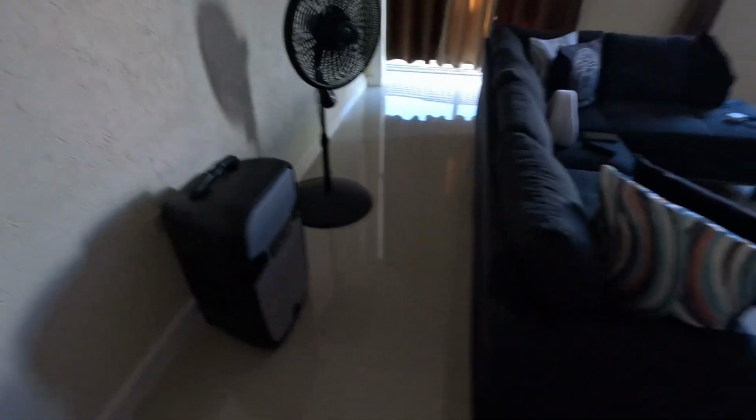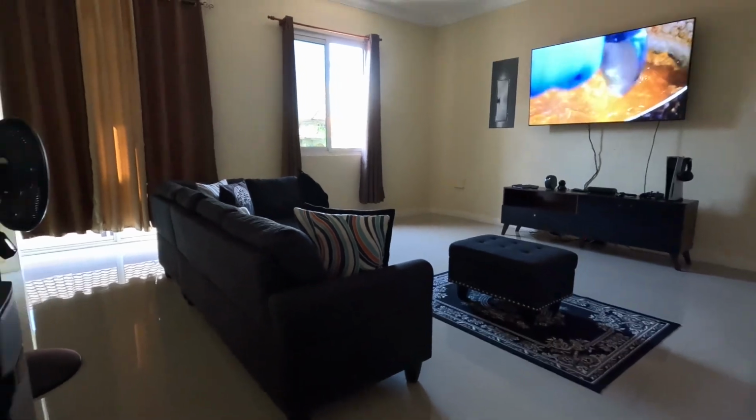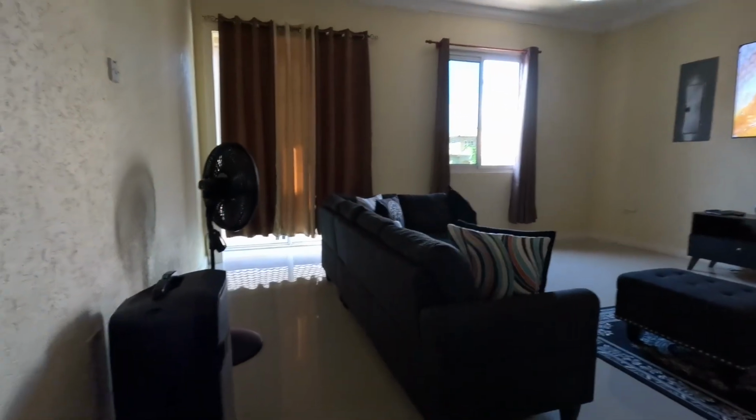But yeah, I like this little space. I've been here for over 2 years. This is my home away from home when I'm in Jamaica.